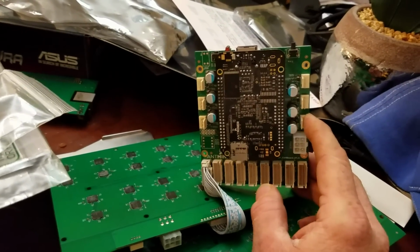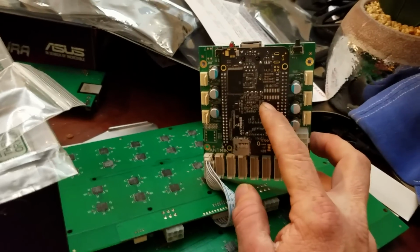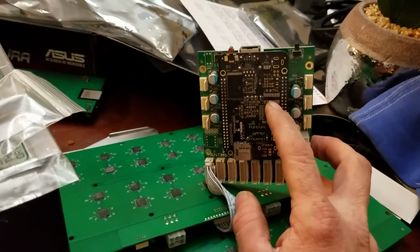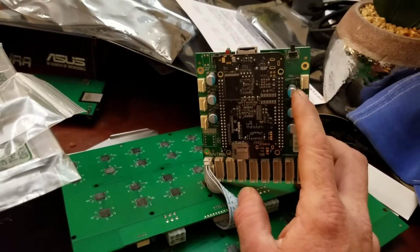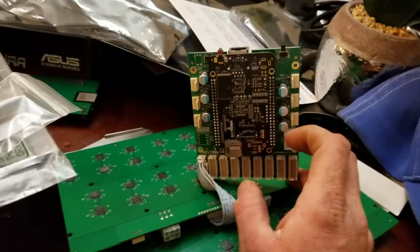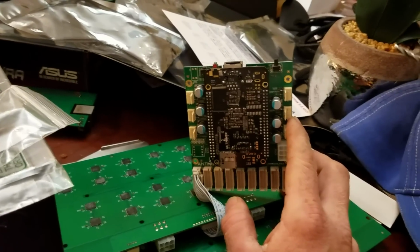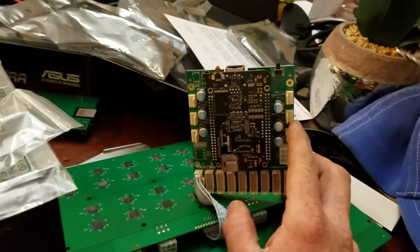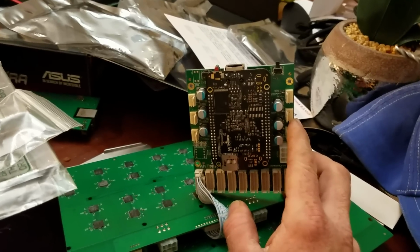It also is going to be reading different voltages, different settings, and if one of those is out of alignment, then what's going to happen is the board is on, especially with the new firmware, it's going to go zombie in an effort to protect the miners.